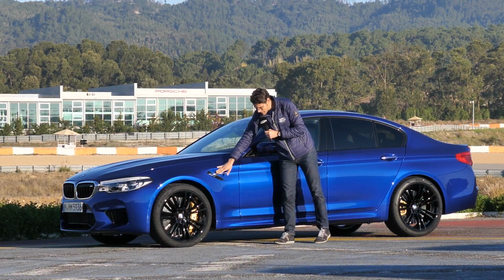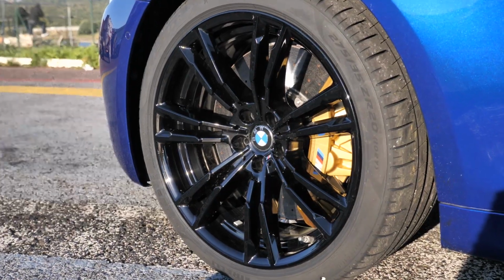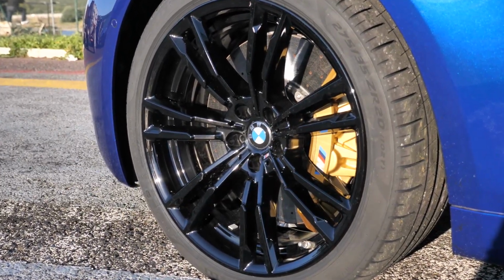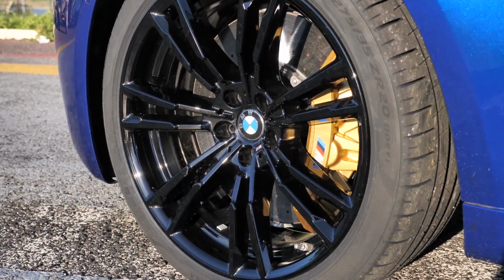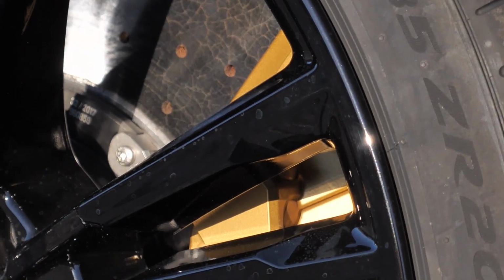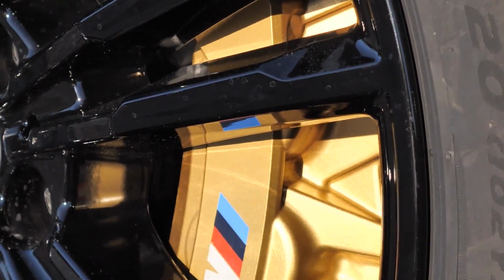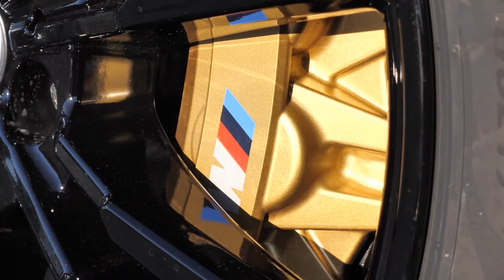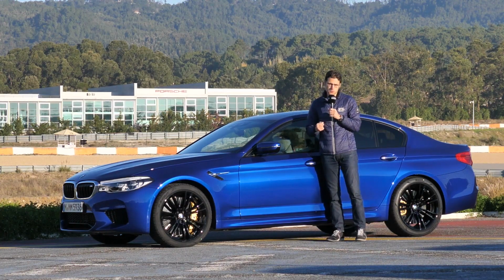For example, here the M5 badge. Then standard would be 19-inch rims. Those ones here are the optional 20-inch in the black shade, also bigger brake discs in general. Optionally, you can then go for the ones we have equipped here, the ceramic brakes. They save about 23 kilograms of weight. The question is if you really need that.